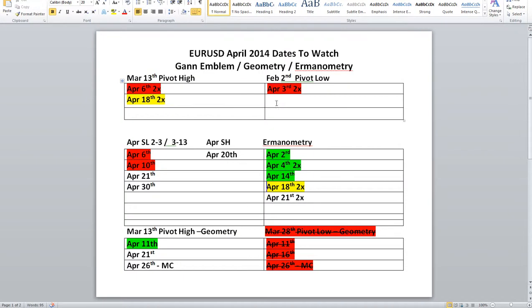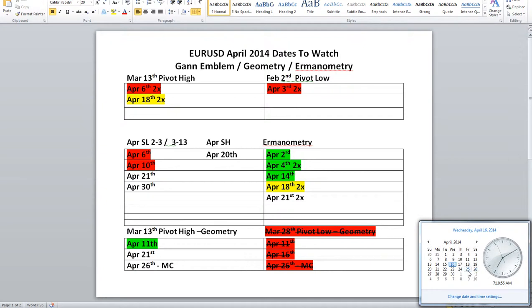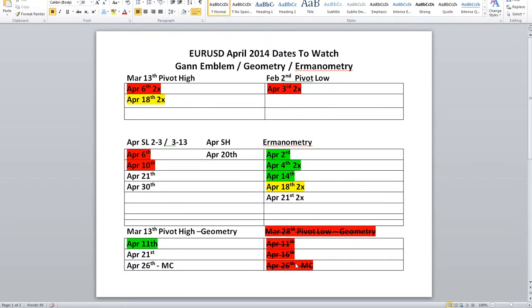If we look at our dates to watch, you can see that in green, these are the dates that worked. The ones in red didn't work, and the yellow is the one coming up you should keep an eye on. I also want to say you should keep an eye on the 26th. Actually, the 26th is closed, so it should probably be the 25th. The 25th and the 27th you should keep an eye on, just because it's on a Saturday, it could fall on a Friday or on a Sunday. But the next day you want to watch is the 18th.